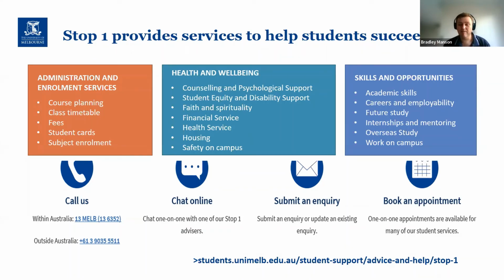Most subjects will have maybe 3 or 4 assessments, but most will have a key percentage on the final exam. Whether it be 30, 40 or 50%, your entire mark will be based heavily on the final exam. That's something that not everyone's used to, so we promote those academic skills sessions as well.